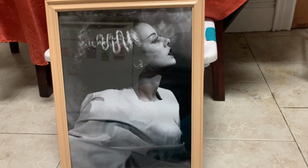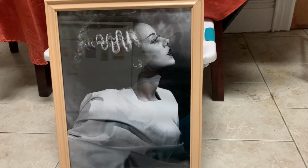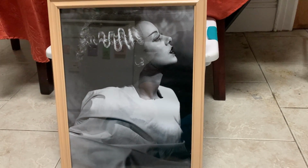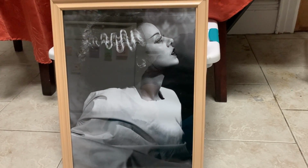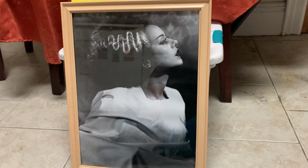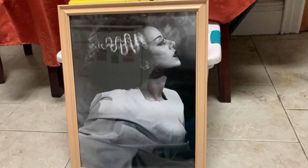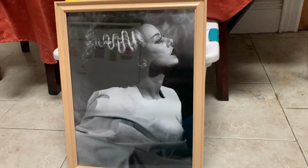But here we see a very glamorous, different side, a more beautiful, just laid back version, a more diva-esque version of the Bride of Frankenstein. So that's what I really like about this photo, that she doesn't look horrified, that she just looks like she's owning it. So that was the third photo in the series.